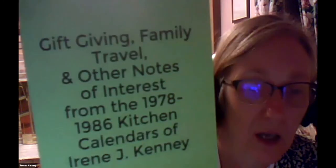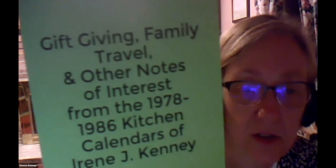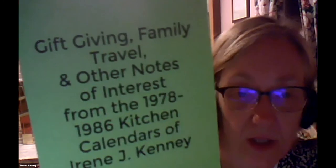Seema, I don't see any additional. Oh, did you have something? Yeah, you had a couple of others, right? Yeah, I know I held this one up. This was just a small book I did. Books don't have to be big. This is the one that's based on my mother-in-law's kitchen calendars. So it has little things in it like, oh, this is the day they first got cable TV installed.